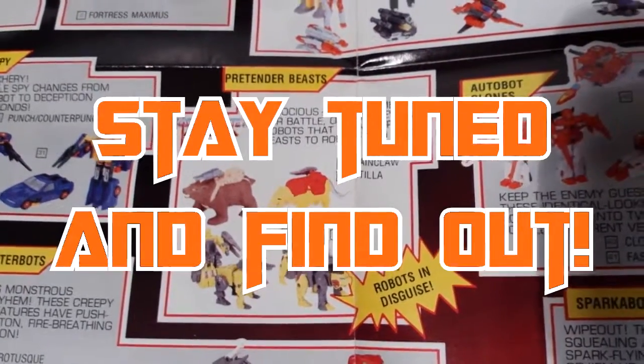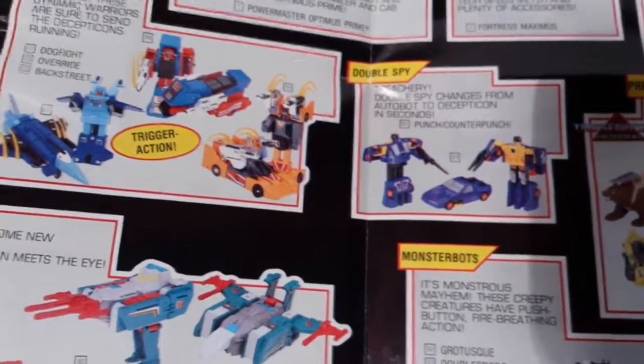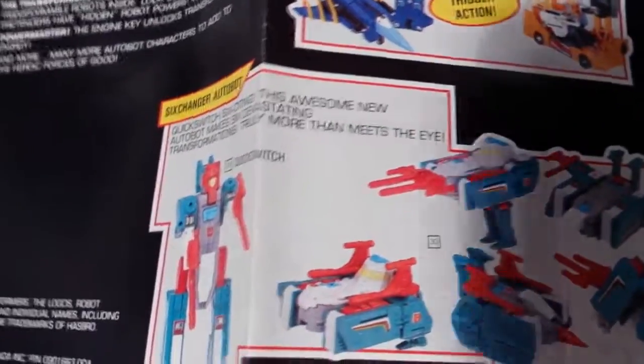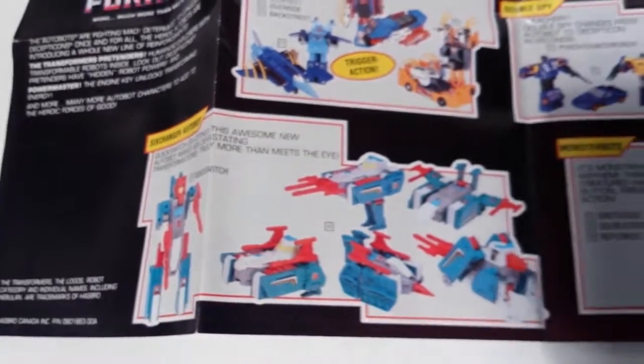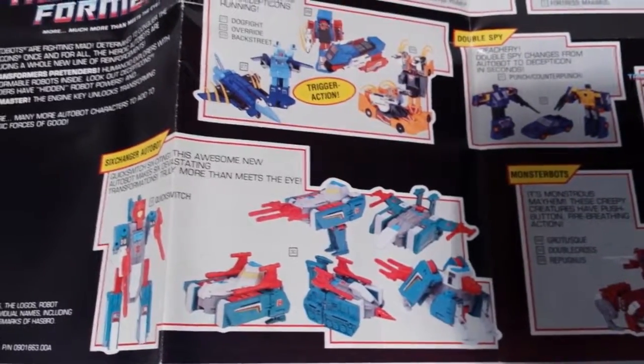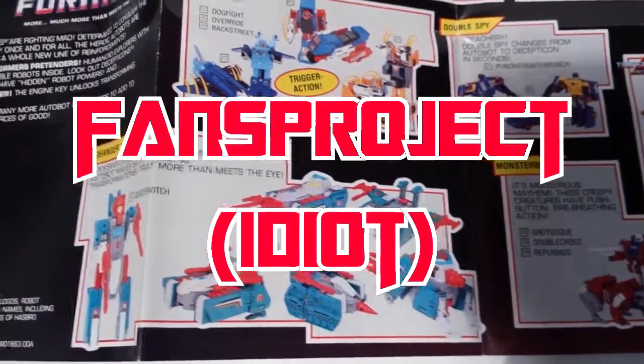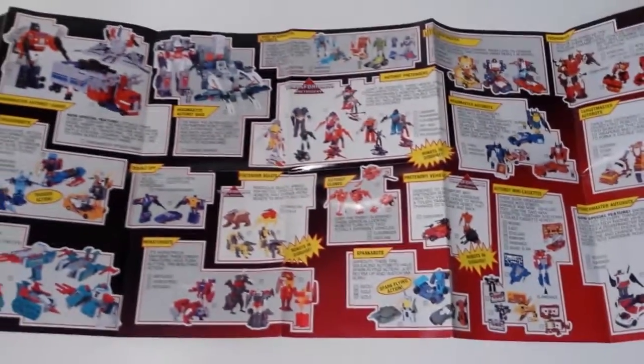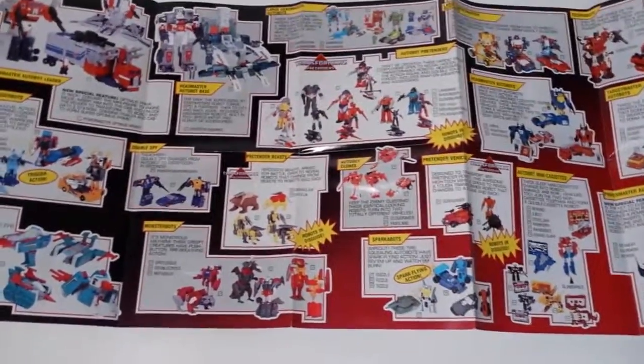Pretender Beasts. Very obscure. There's our Punch Counterpunch guy again. Triggerbots. That's kind of neat. Those guys are cool. And the Six Changer Autobots have a Six Changer now, which is Quick Switch. Yeah, you can get a third-party version of him now. Is it Make Toys? Has one of those? Okay, I kind of went all over the place. So there's a zoomed out view of our Autobot forces.